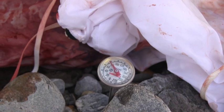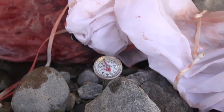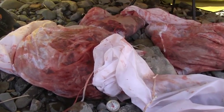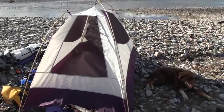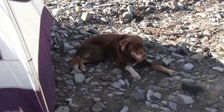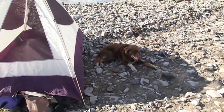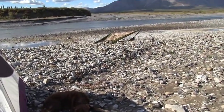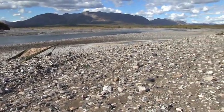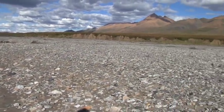Temperature in the shade 79 degrees. Whew, that's hot. Those caribou are 200 miles from here. Make a makeshift pop-up shade for Chachi, because she's dying out here, man. There's no trees, no anything for a long way. You want shade out here on this gravel bar, you're gonna have to make it.